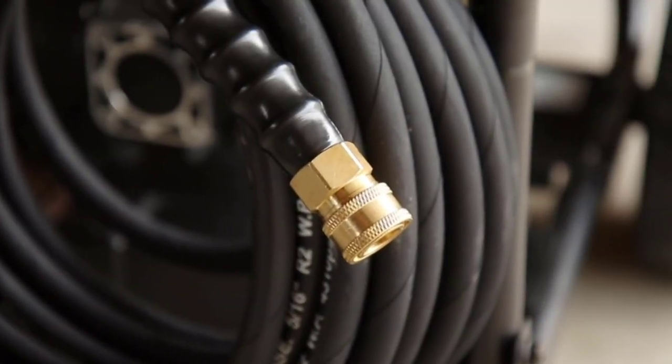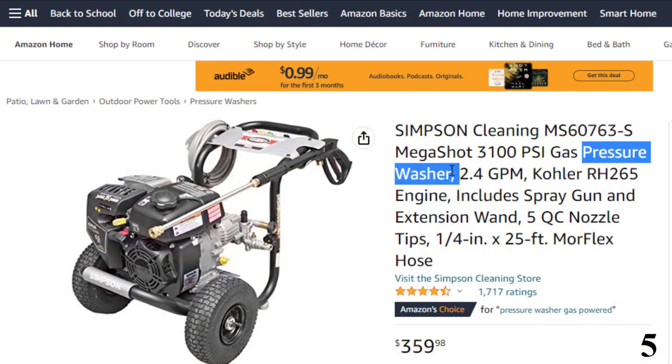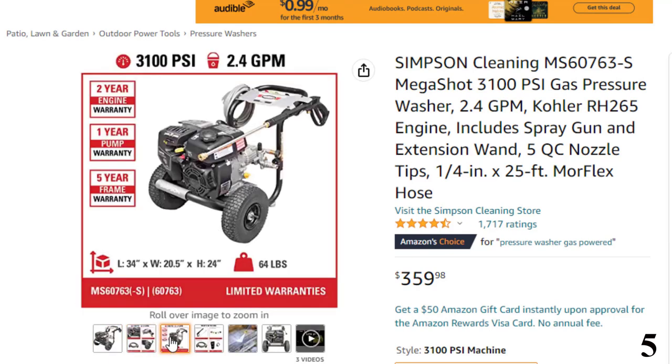Power source type, gas powered. The next is number 5, Simpson commercial pressure washers. Now you can get it at around $360. For medium-sized projects, this gas pressure washer from Simpson is powerful enough and a steal at around $300.